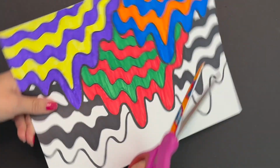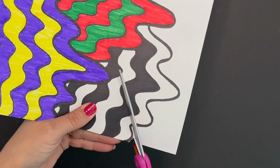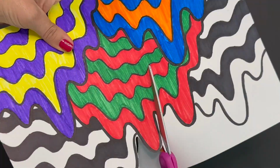Next, it's time to cut out our beautiful drip drawing. Take your time going on and around that outer edge. It's better to leave a little extra white that we can fix instead of cutting into your drip drawing.